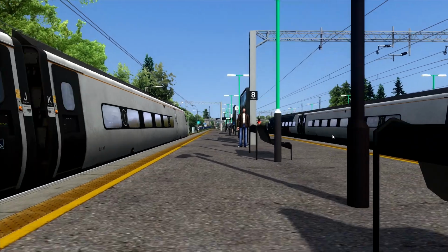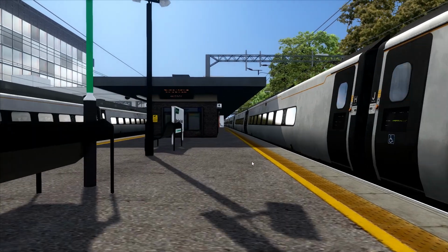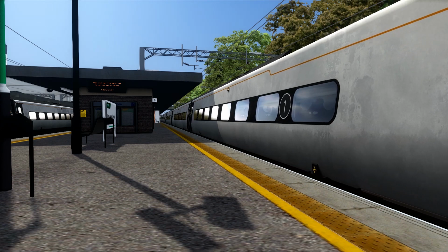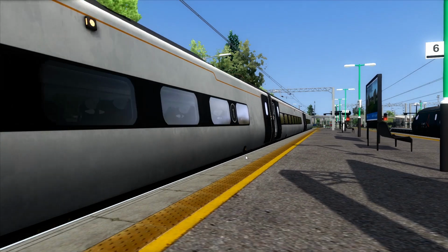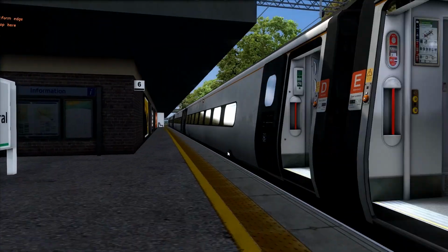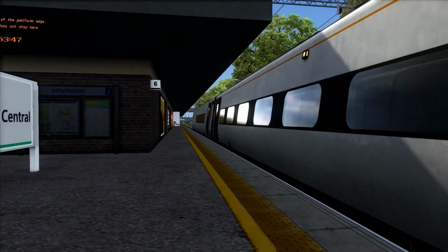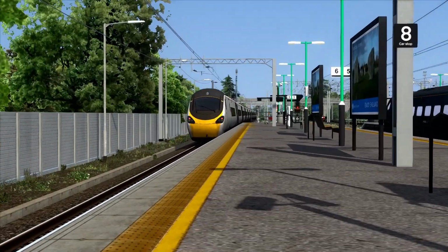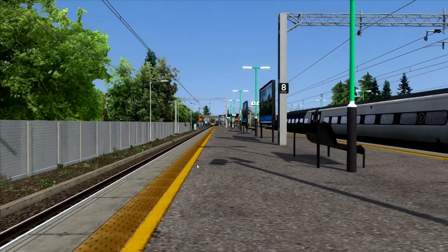390-019, 390-112 is this Pendolino going to Euston, by the way. This is an all-white Pendo calling here. Oh, and bye-bye. The uniqueness of Train Simulator. Shield your eyes. The doors are open. Arrived and departed all in one. To be fair, it was delayed. Making up time. It's gotten easier these days, I suppose.